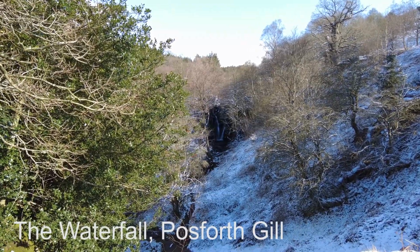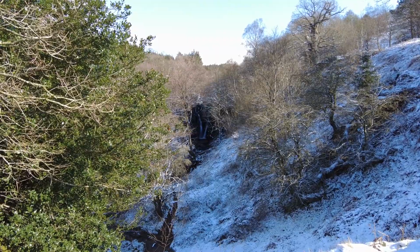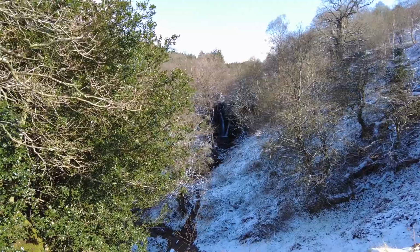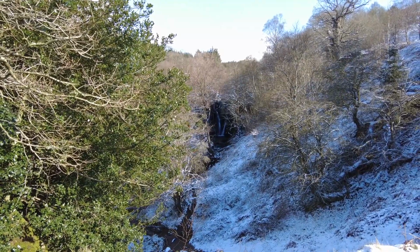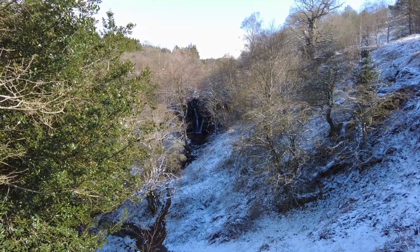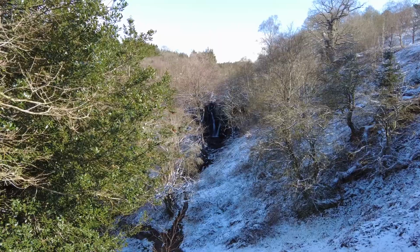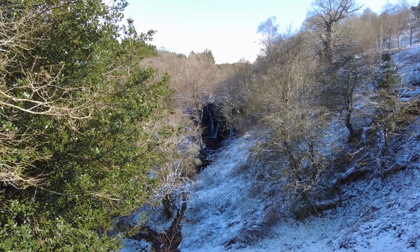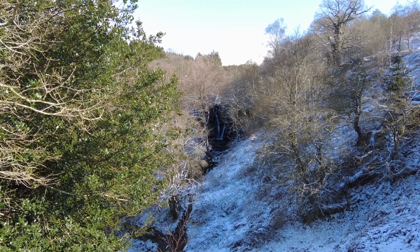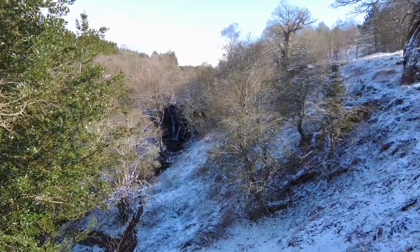Well, I know I'm heading in roughly the right direction because I've come up part of the valley, and here is the waterfall, and I'll have to check my map to find out what the name is. Very peaceful walk so far. Walked about a mile, and just been accompanied by curlew and lots of pheasants and some jays.